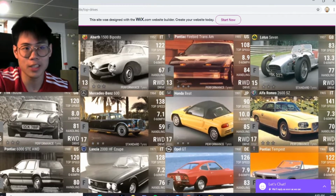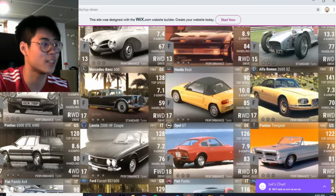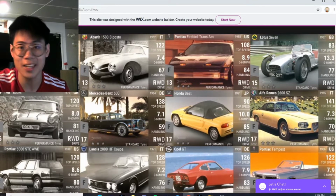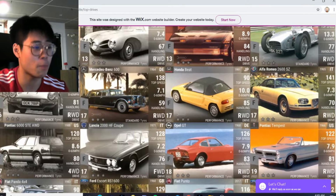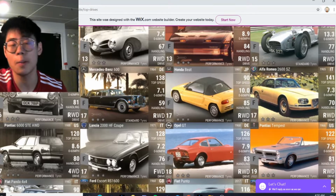And then like Lotus 7 is a great slalom car, great common for the rain. It's so light. 77 handling, standard tires. You know, you have TVR 1600, once again another great twisty, all-round twisty. And then we have the Mercedes-Benz 600, which is like the best common for the quarter mile, the half mile, and the 1 mile.